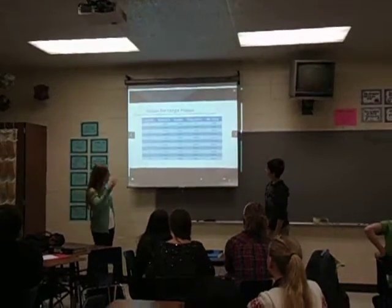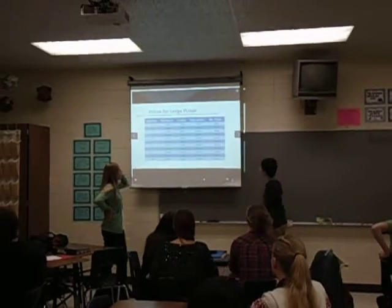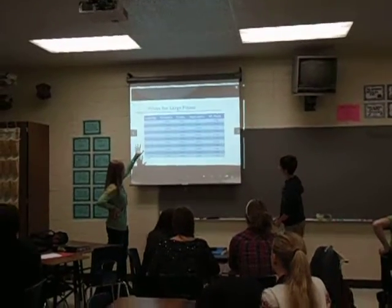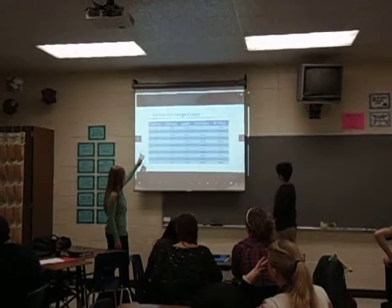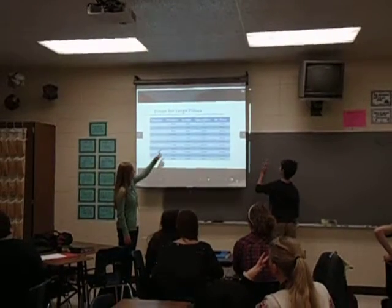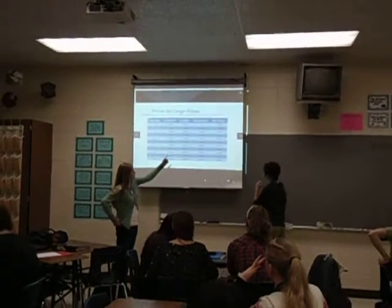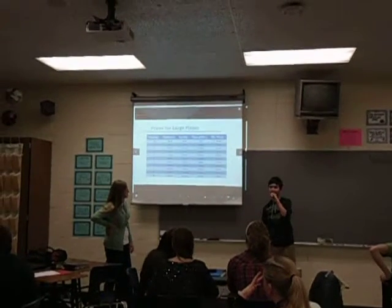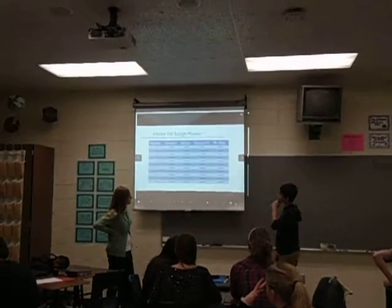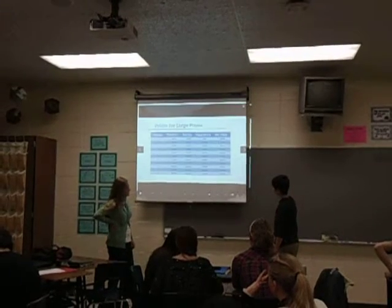Okay, so these are the prices for our large pizzas. This is our chart. Domino's again is doing the same thing where they stay at $1 for 0 and 1 topping, and they go up by $1 per topping. Eureka goes up by $1.25 per topping, and Papa John's goes up by $1.50 per topping. So we decided to go up by $1.25 per topping to keep a nice price but still be cheap enough for other people.